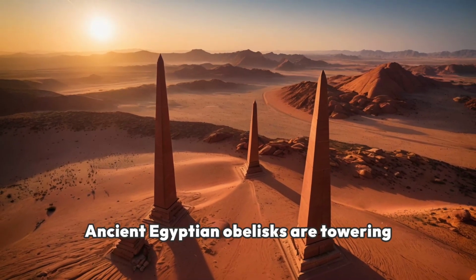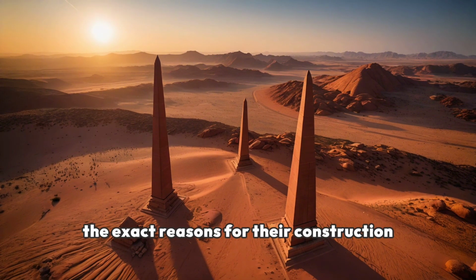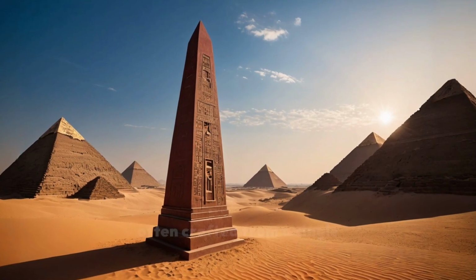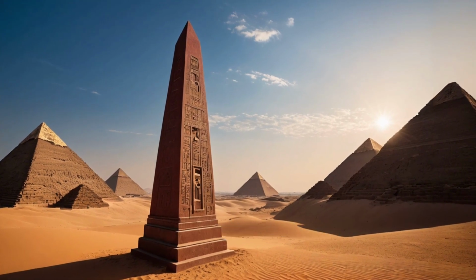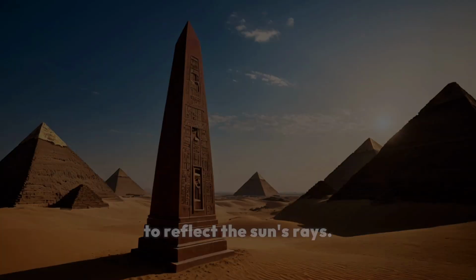Ancient Egyptian obelisks are towering monuments that have puzzled historians for centuries. While they are thought to represent the sun god Ra, the exact reasons for their construction and their original purposes remain debated. These monumental pillars, often crafted from a single piece of red granite, were meticulously shaped to taper towards a pyramidion at the top, which was frequently gilded to reflect the sun's rays.